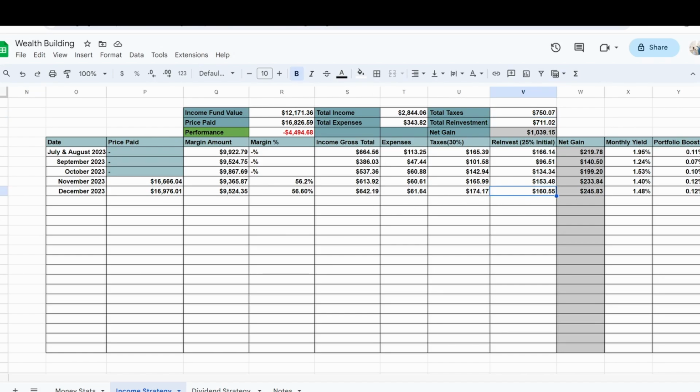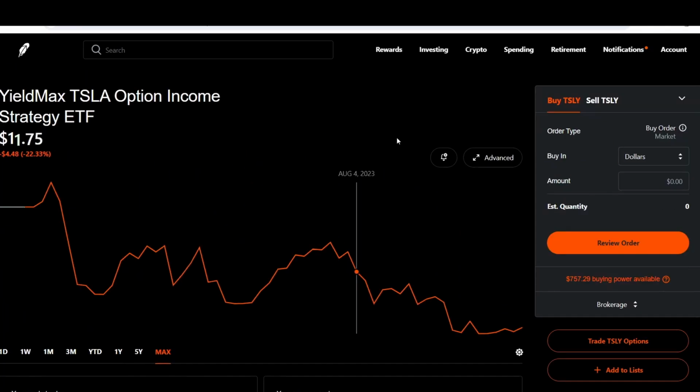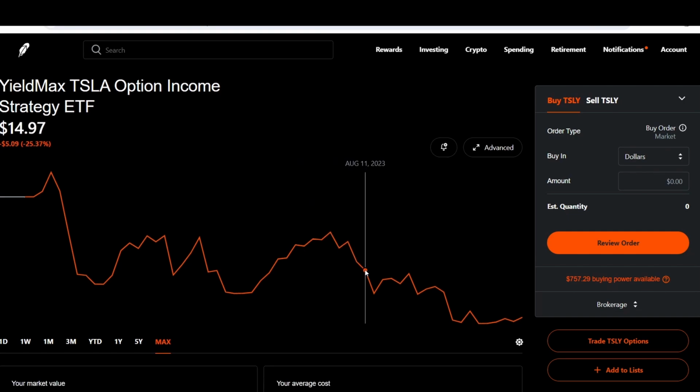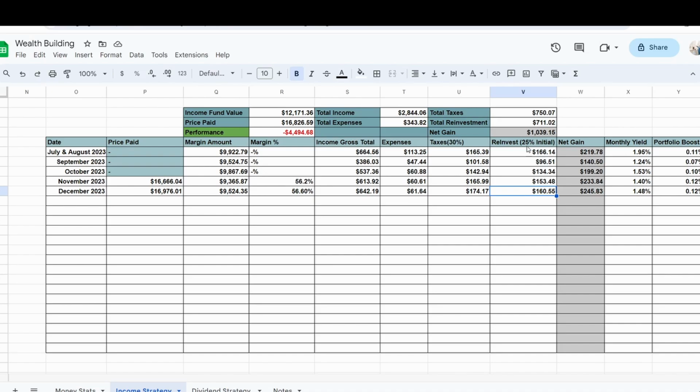So, if you look at the TSLY performance, all time is down 41%. So, we are definitely having a decent amount of NAV erosion. I bought around $15, so my cost base is $15.75, somewhere over here. So, I ran some mathematics here when it comes to reinvestment.